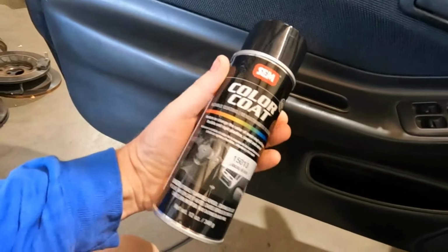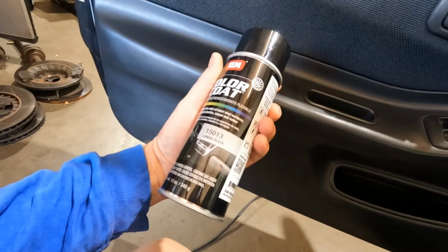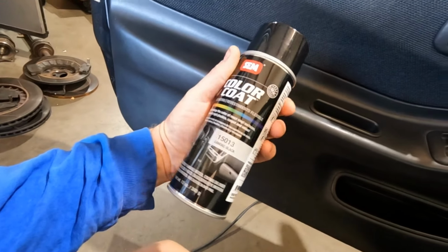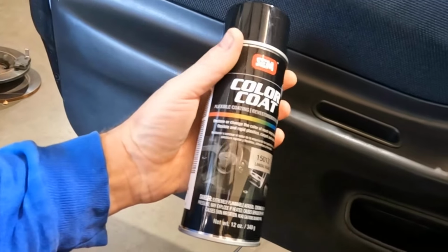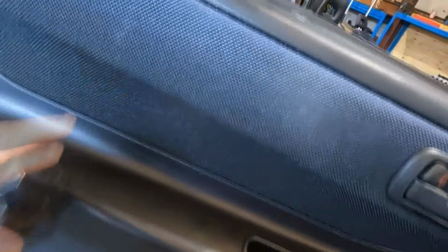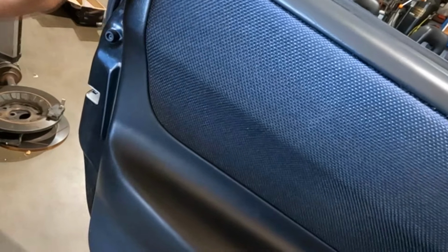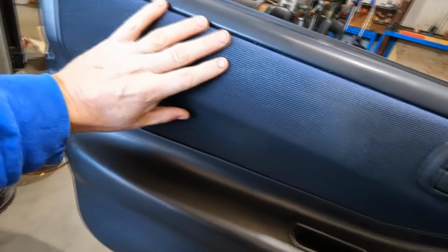This is the fabric dye we use. I've used this for 25 years. This is terrific stuff. There's a bunch out there. In my opinion, this is the one. I've used it on the CRX and so many cars. Trick is, you're gonna mask up what you don't want to dye, which the vinyl is in good shape, so we're gonna mask it around here and basically dye just the fabric right here.